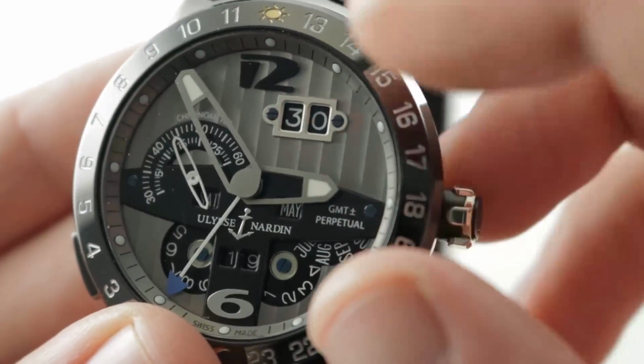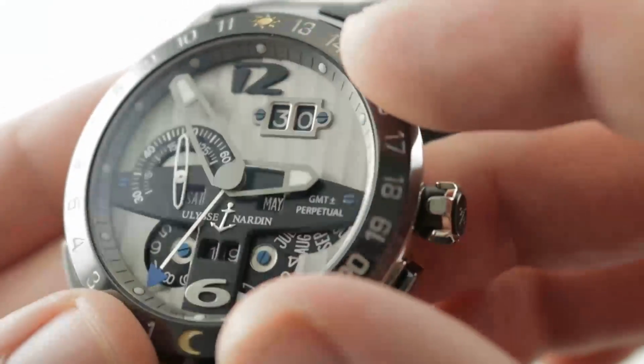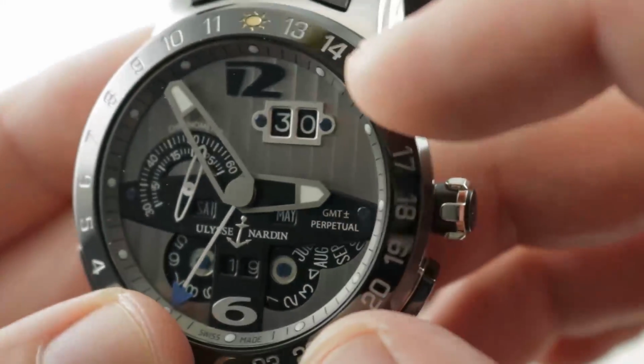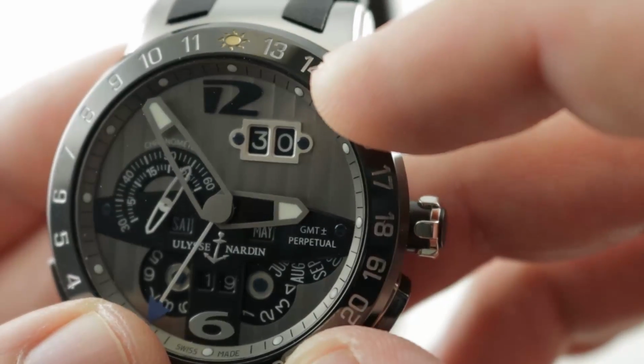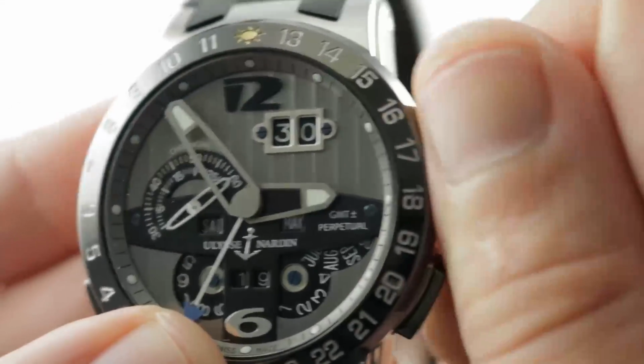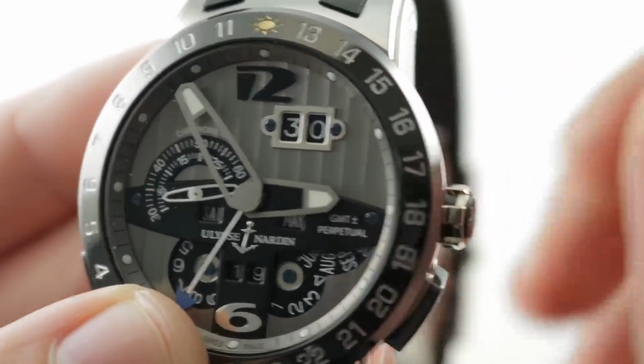And look at the attention to detail with the white on black printing for the discs for high contrast, the multiple layers of the dial that you can see well in terms of overlapping discs from this angle, and even the blued screws fixing the hand-finished frame for the double-digit date. This is as good as it gets, and it's one of the few perpetual calendars that does not need to go back to Switzerland in the year 2100.